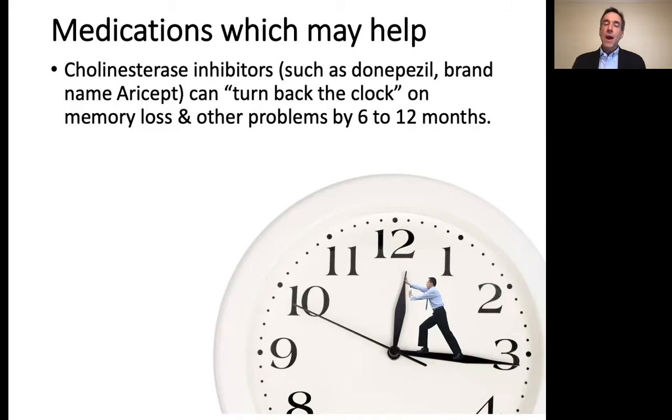Now, we've talked about turning the clock back, but unfortunately, I cannot stop the clock from ticking down. So what that means is when somebody comes back and they see me 2 or 3 years later, yes, indeed, it's likely that they will be worse than when I saw them on the first day. But that does not mean the medication is not still working, because what happens if they stop it is that they'll plummet 6 to 12 months worth of memory function in 1 to 2 weeks. See, because the medication was still working, was still giving them that turning back of the clock. So as long as the person has a good response to these medicines, we pretty much want them to stay on it forever, okay? Or for the foreseeable future, that's for sure.